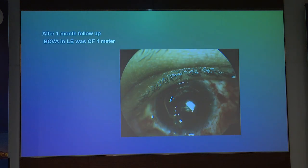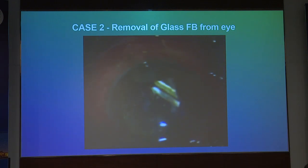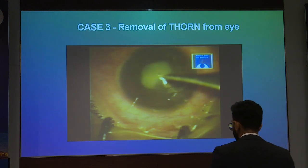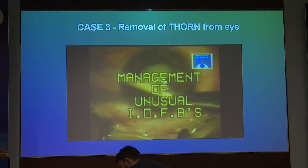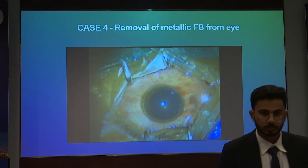So this is the follow-up with counting fingers vision, and this is the glass foreign body which has been removed from the vitreous, kept on the surface of the iris, and then you grasp it and remove it. And then this is again a thorn foreign body, where there was an endophthalmitis; remove the corneal foreign body, and then do a lensectomy, vitrectomy. This was a child. And then this is again a metallic foreign body being removed.